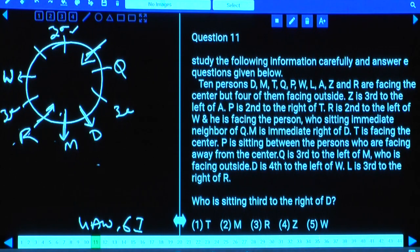Hence, one more piece of information is there. What is that information? One person is seated between two persons who are facing away. Can you take this person? We cannot take that person because one of the immediate neighbors of that person is facing the center. And we cannot take here as well. We cannot take here because of this person. That person must be here, and this person must be facing away. This is the only possibility left.